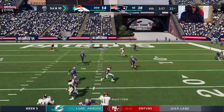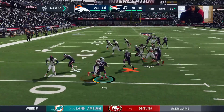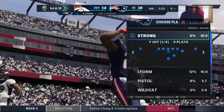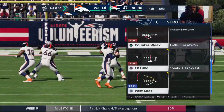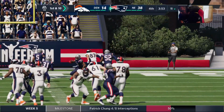On 1st and 10, here's Locke. Oh, and now here's another interception. Picked up by Patrick Chung. Past the 10 to the 11-yard line, and that's where the return stops. Just a little bit of a rough stretch. 6 interceptions now in these last 2 weeks combined.